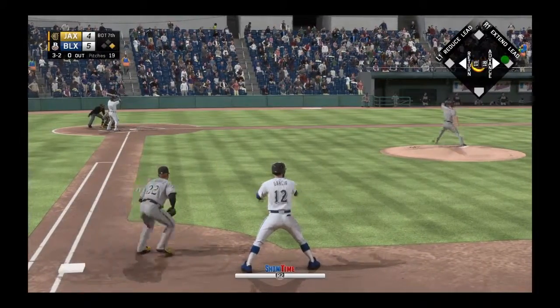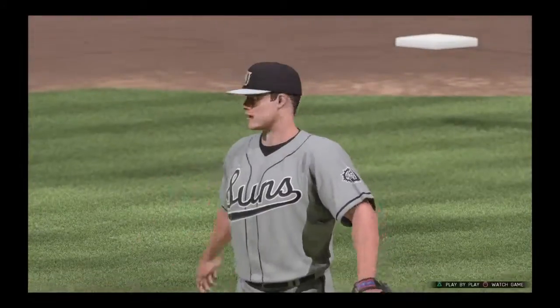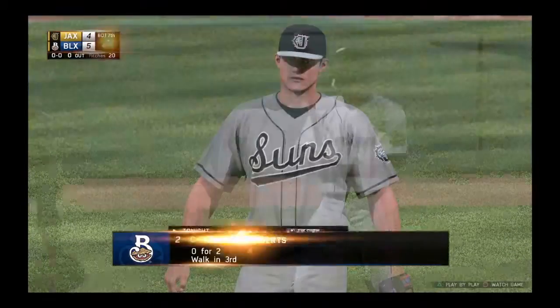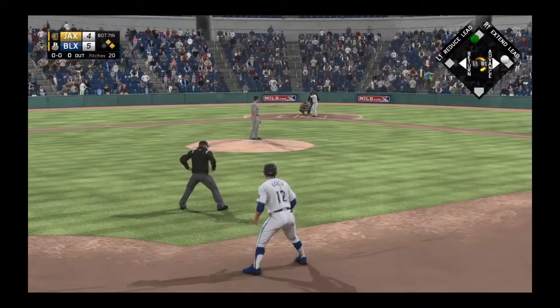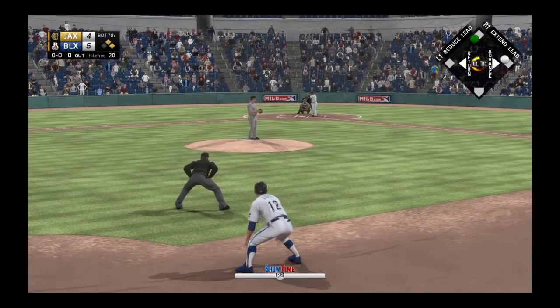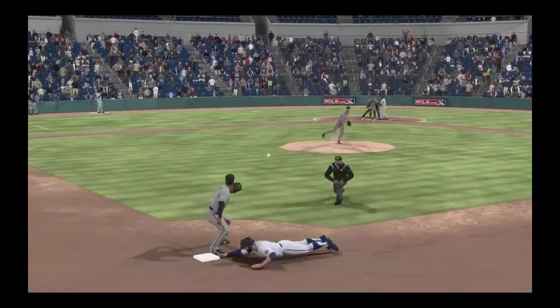Crowd gets up for the 3-2. And that misses for ball 4. And it's first and second now with nobody out. Now batting, Roberts will stand in. One of the few guys not to join the hit parade so far.